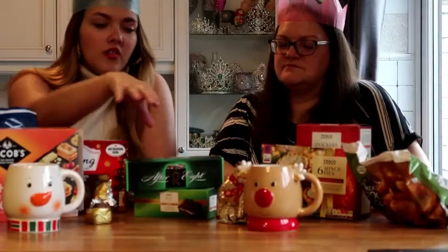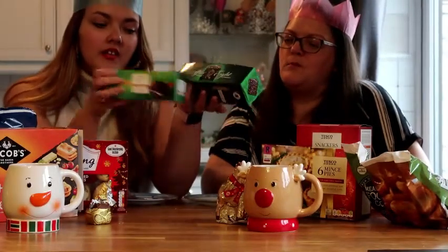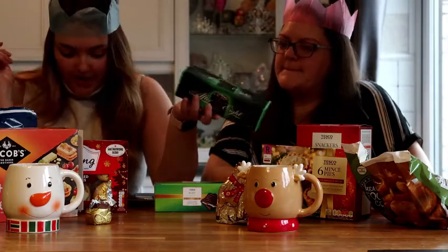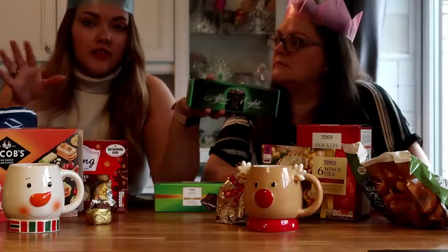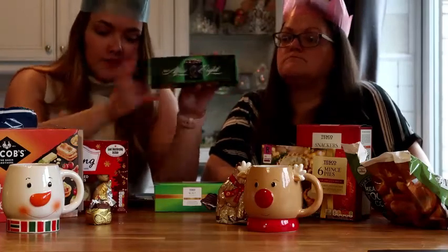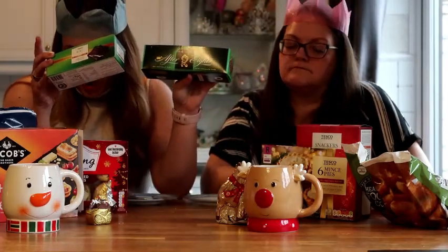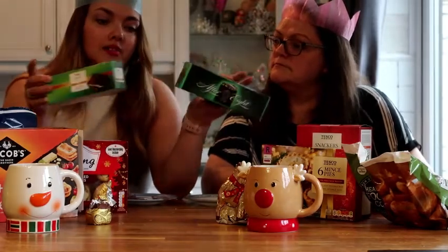So the next thing we're going to try now are the After Eights. So we've got the actual After Eights here. And then we've got Tesco own Mint Thins. I think the price difference was quite a lot here. So the actual After Eights were £2. But if you have a Tesco Club card, it was 50p off, so it was £1.50 for the actual After Eights. And the Tesco Mint Thins were £1. So there would be a pound difference in them.